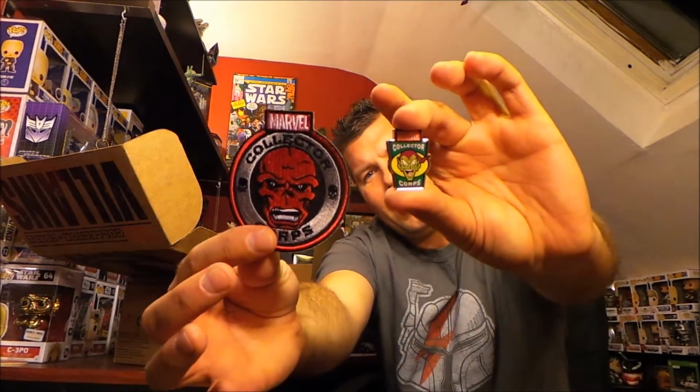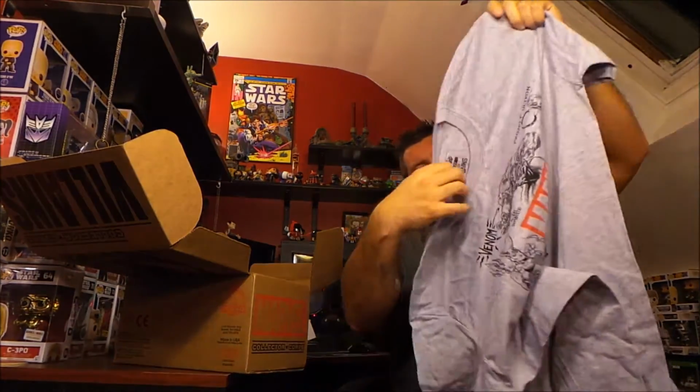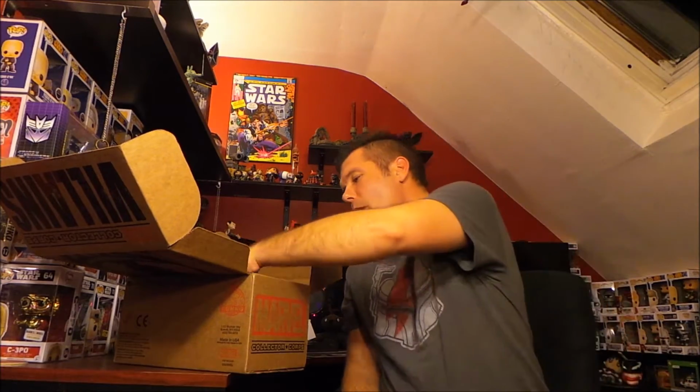Every month they have a pin and a patch, which don't mean much to me because I don't collect such things. The shirt was a really nice design. I did like the shirt. It is Villains, and it's got not all the villains, but it's got a lot of the main big villains on there, kind of sketchy and like a diagram almost.